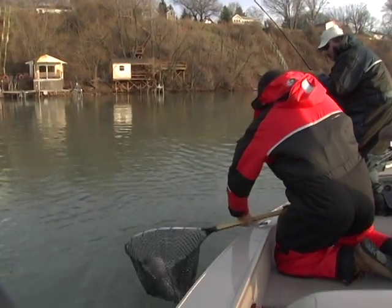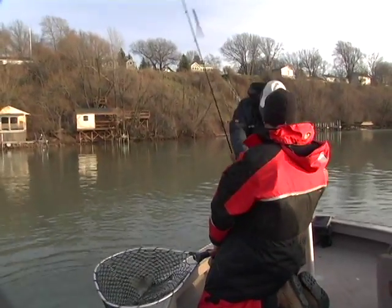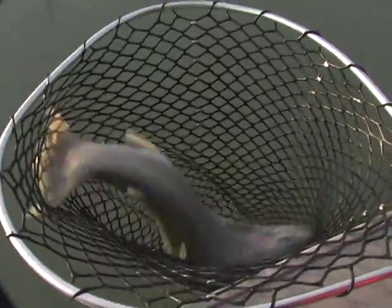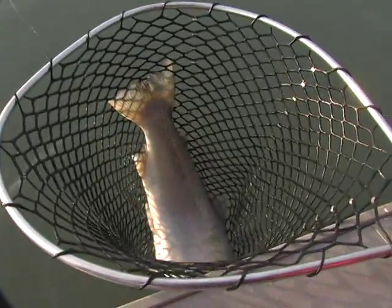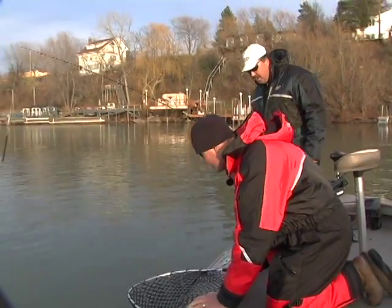There we go. We got it. Oh, just about. Nice job with that net. Beautiful fish, buddy. Oh, beautiful big female. Niagara rainbow trout in January. Oh, it's been a great day. It was a little bit slow there in the middle, but it really turned on here in the afternoon.